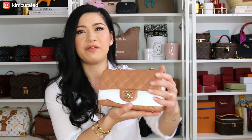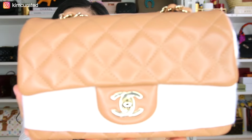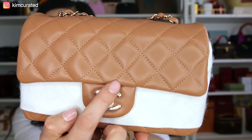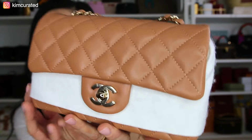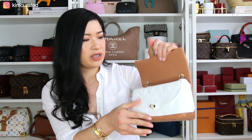It's literally perfect. And I can feel already how firm and thick the Chanel lambskin is. Oh wow. Still has the plastic stickers on the hardware. Oh, it's such a gorgeous color. I absolutely love it. Oh my gosh. Comes with the felt protector.